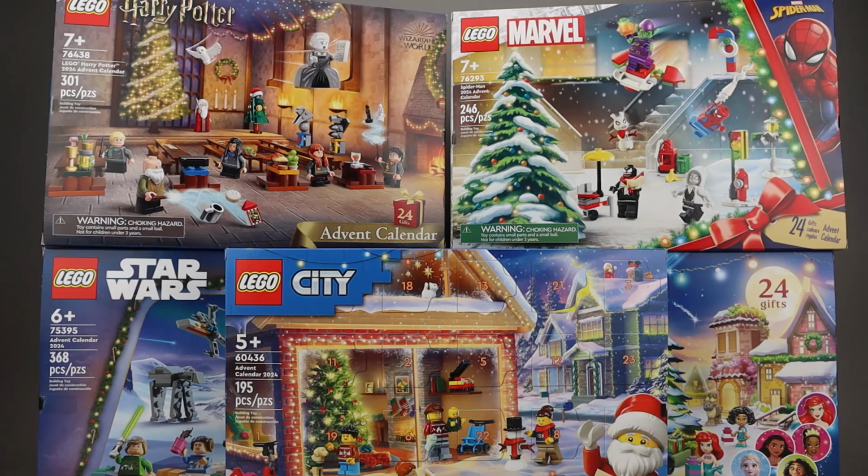For 2024, I'm doing 5 Advent calendars: Star Wars, City, Disney, Harry Potter, and Marvel. Let's go ahead and take a look at yesterday's builds before jumping into today's builds.